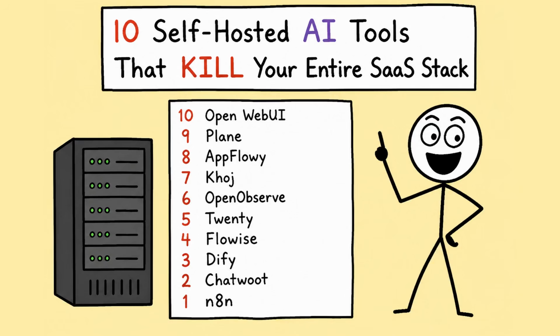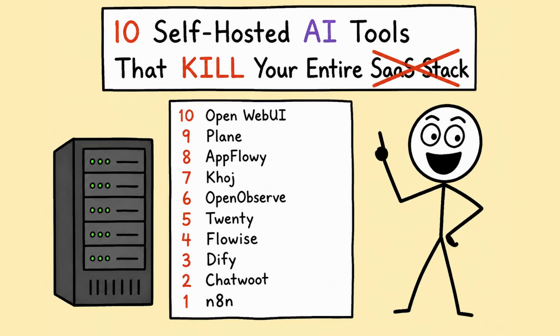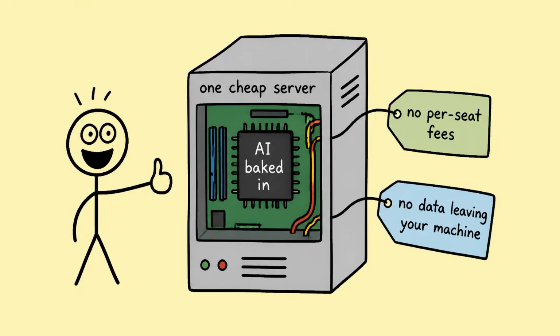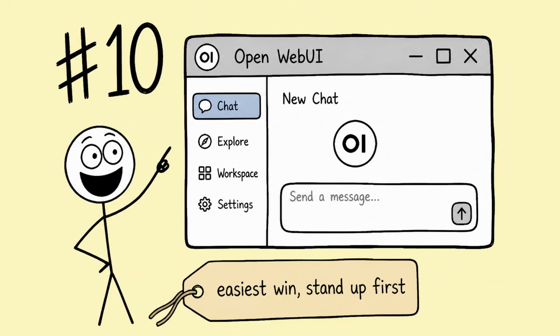Could 10 open source tools actually kill your entire SaaS stack? Not just replace it, kill it. We're talking Intercom gone, Zapier gone, Notion gone, all running on one cheap server with AI baked in natively, no per-seat fees, no data leaving your machine. Here's the full ranked breakdown.